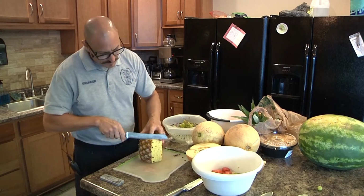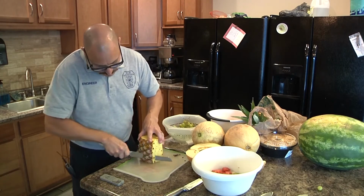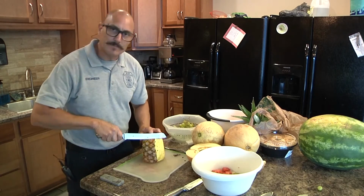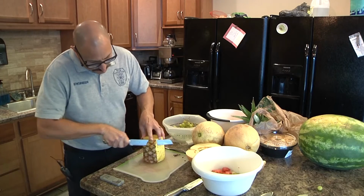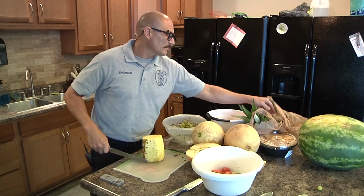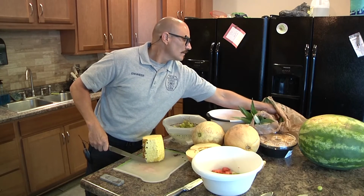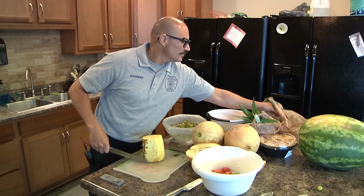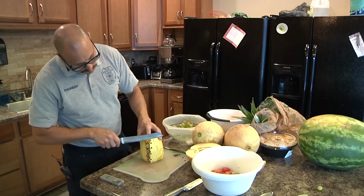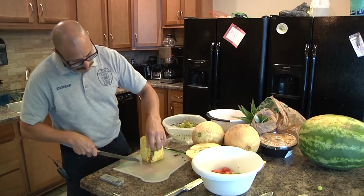I know we're taking up a lot of your time for a fruit salad, when it's so much easier. You could be eating a popsicle right now. Actually, if you are going to choose an ice cream type treat, popsicles are better for you than ice cream because they have no fat. Okay? All right, so we're almost finished with the pineapple.